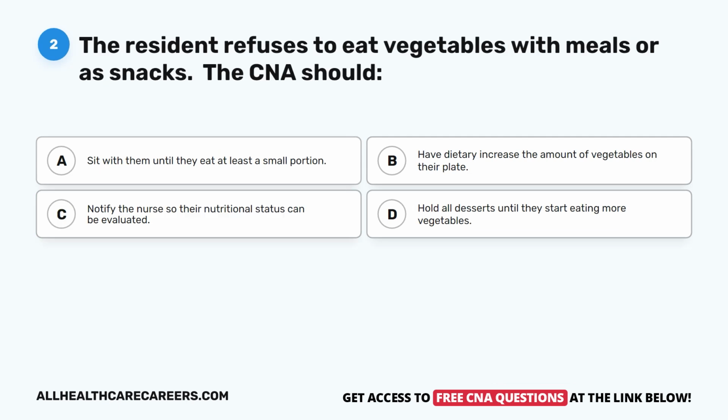Question 2. The resident refuses to eat vegetables with meals or as snacks. The CNA should A. Sit with them until they eat at least a small portion. B. Have dietary increase the amount of vegetables on their plate. C. Notify the nurse so their nutritional status can be evaluated. D. Hold all desserts until they start eating more vegetables.